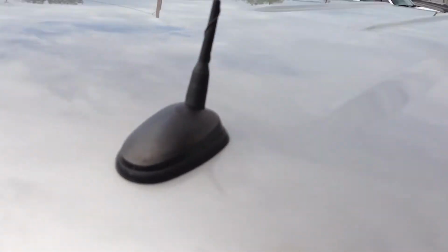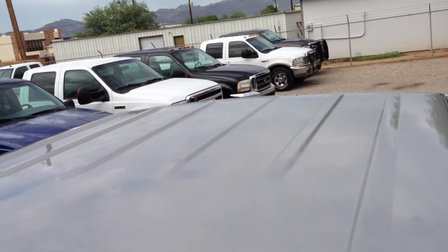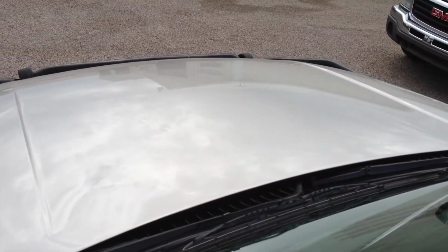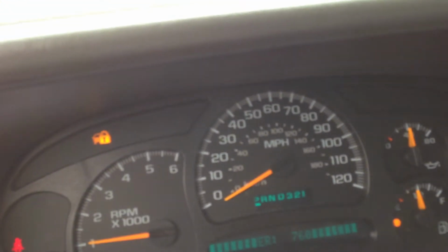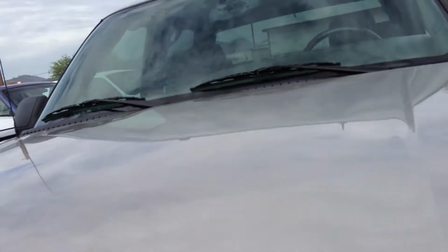You got your OnStar and you got your XM. There's a view of the hood from up here. Alright, let me fire this thing up. Exhaust sounds good too. Hardest part is just doing the one-handed open the hood when they've got these brush guards on them.